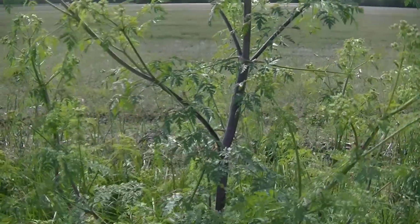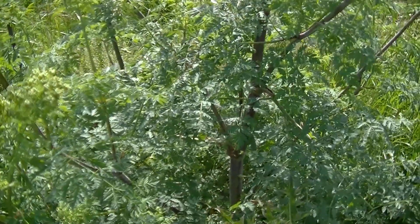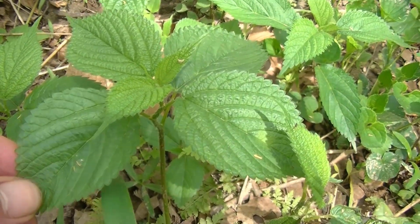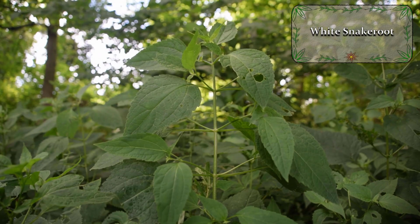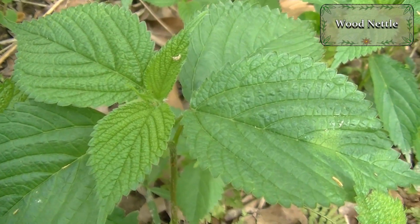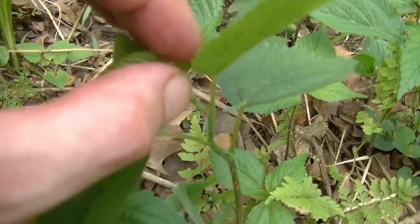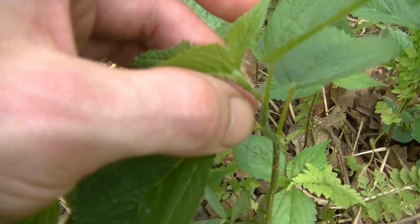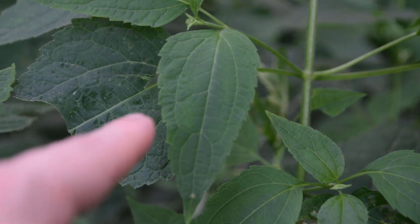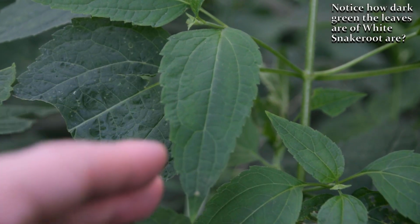There are many plants that can look so similar that it's important to ensure we have the correct one before we consume it. Another good example of this is the white snakeroot and wood nettle. They oftentimes grow in similar areas, and they can also look alike. I've seen people in classes make this mistake even after I had pointed out the differences. Granted, nobody was hurt because I was there to ensure what they were harvesting before they actually harvested it, but it makes me wonder what would happen if I wasn't there. How would it have gone? The answer is probably not good.